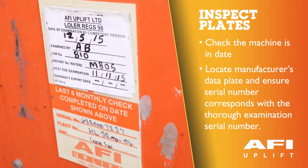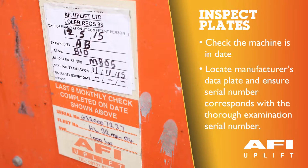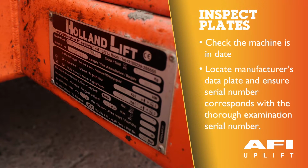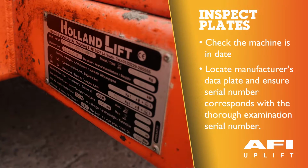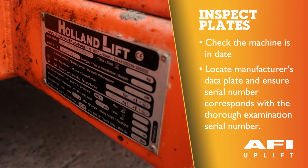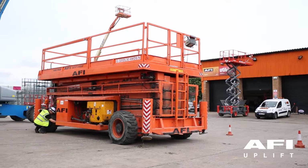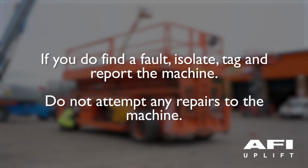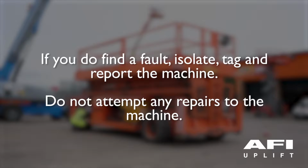Identify the thorough examination plate and ensure that the machine is in date. Locate the manufacturer's data plate and ensure that the serial number corresponds with the thorough examination serial number. Always ensure that you carry out a pre-use inspection of the machine in accordance with any training that you have received. If you do find a fault, isolate, tag and report the machine.